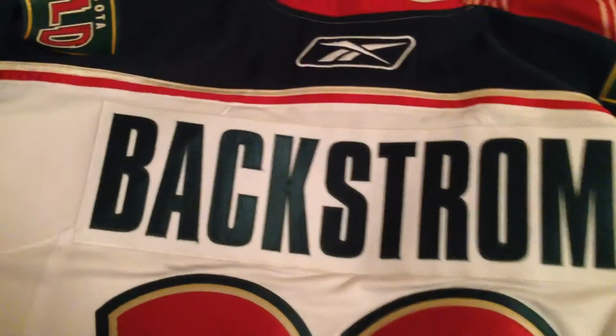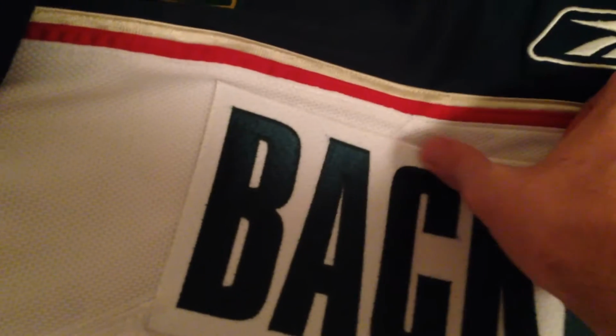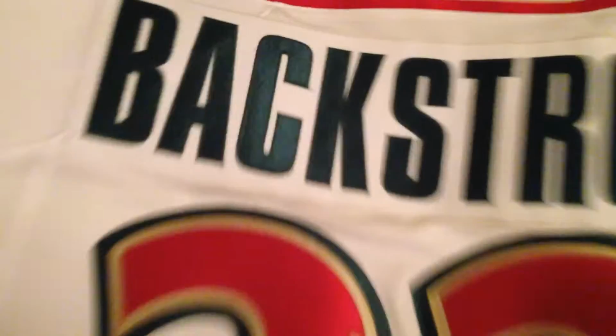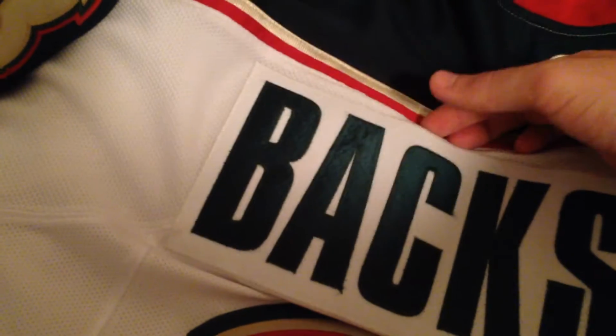Alright, so now moving on to the nameplate and number plates. This is where things get a little bit interesting. As you can see with its actual nameplate here for Backstrom, it has an entirely different material from the rest of this jersey. It's harder, and it really doesn't have the same holes like the rest of this jersey does, and it's shiny just like the numbers on the sleeves are. If I move it back and forth, you can see the light shining off of it. And the same thing goes with these numbers.